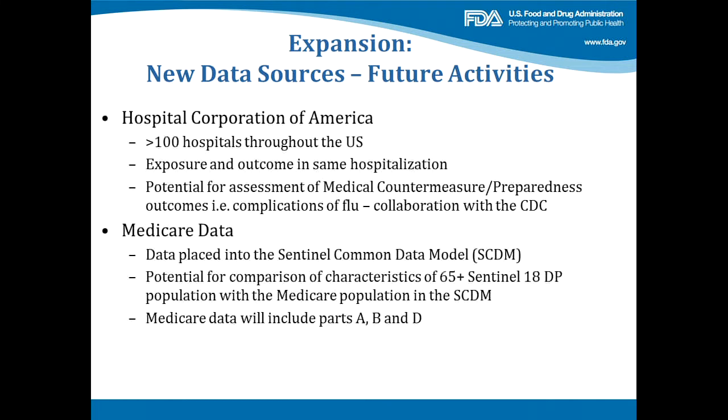Also picking up on something that Steve talked about, we've been talking with CDC about the use of the Hospital Corporation of America data to track complications of flu, look at the seasonality and incidence of these, and so be able to monitor this and pick up when something unusual is happening and be alerted to this as early as possible.